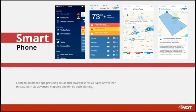We've got radar up there, but we've also got our WDT custom alerts shown there. So you get push alerts associated with the National Weather Service alerts, our WDT push alerts from our forecasters in-house, and lightning alerts. All of those come straight to your phone if you would like through this app. And so in this situation, you can actually drill in, and we've got that WDT custom alert with a discussion saying what's happening at that location.